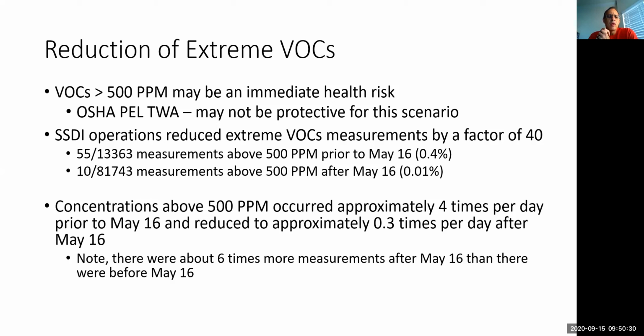So there is no OSHA value for just total VOCs, which is what the area raised measure. It's not species specific, so we can't select out one and look at one. But there are OSHA permissible exposure limits, and TWA stands for total time-weighted average, that show for many of the lighter components that would be components of the VOCs, they list 500 parts per million as their permissible exposure limit. So even though it's not for total VOCs, it's for individual components of VOCs, we use that particular value to look at extreme VOCs here.